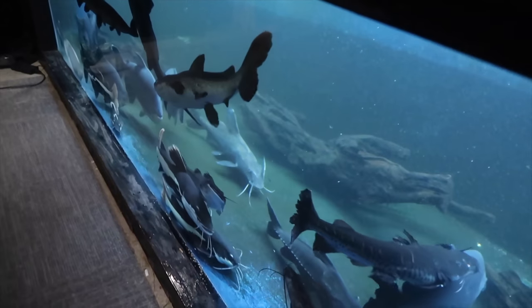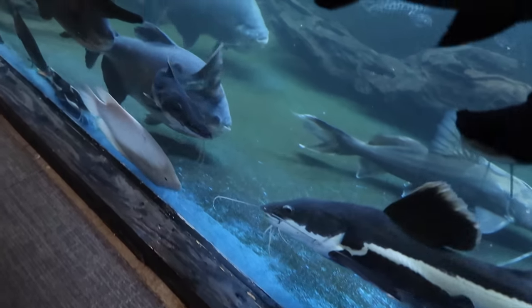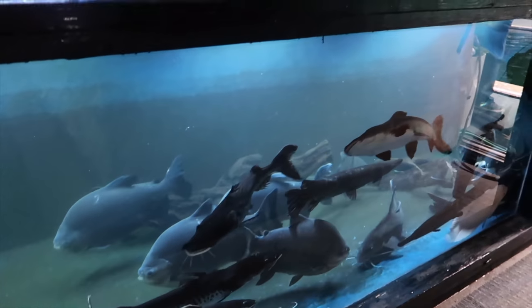All right, so we're back in Big Rich's fish room, and look at these cats in here. These are absolutely gorgeous. Look at these fish.